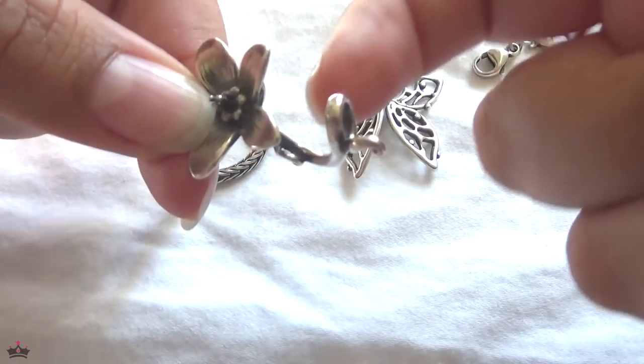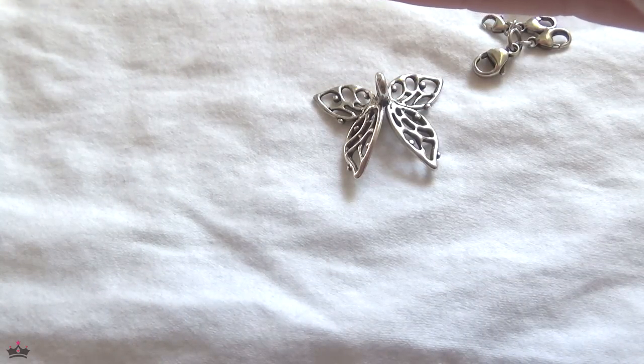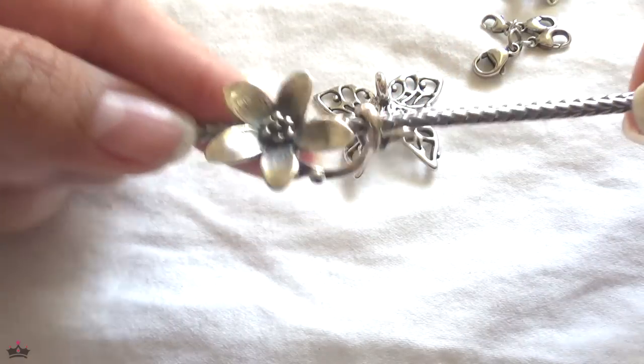You can also put a Murano here, which I've had illustrated before in other videos. I'm not going to do that right now. I'm just going to play with it as is like that. And see how pretty that looks on the neck?